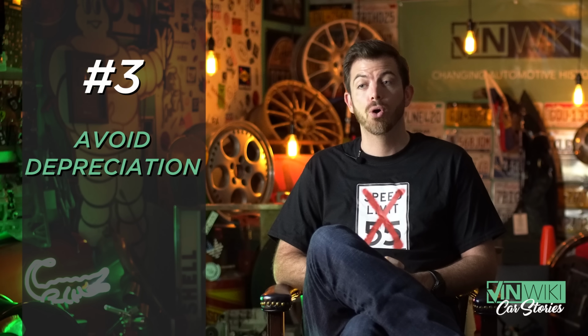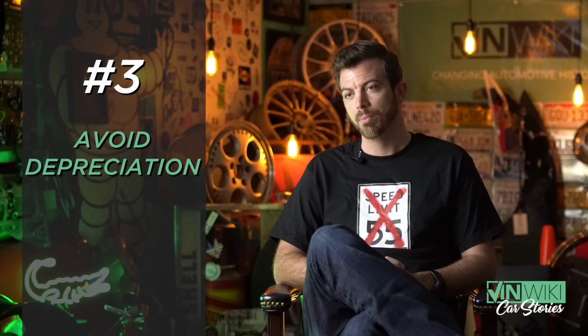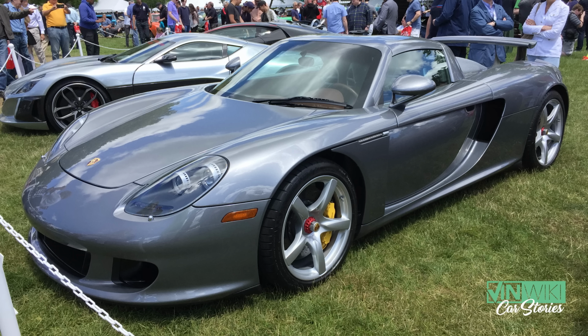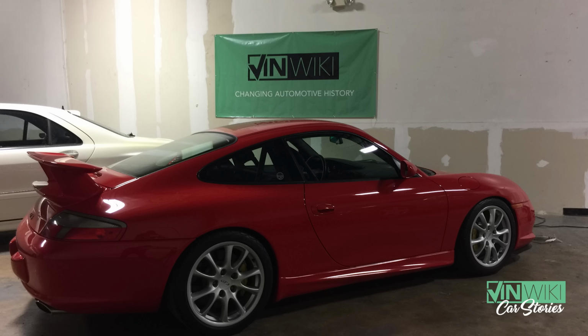The third and arguably the most important thing is to avoid cars that depreciate in the short term. Before you buy that dream car, every dollar you lose on the cars you drive before then is putting you further away from that goal. So the more value you can retain in those cars as you trade up, sell them, flip up, whatever you're doing, the better off you're going to be. Depreciation is the killer of your ability to trade and move up into a future car.